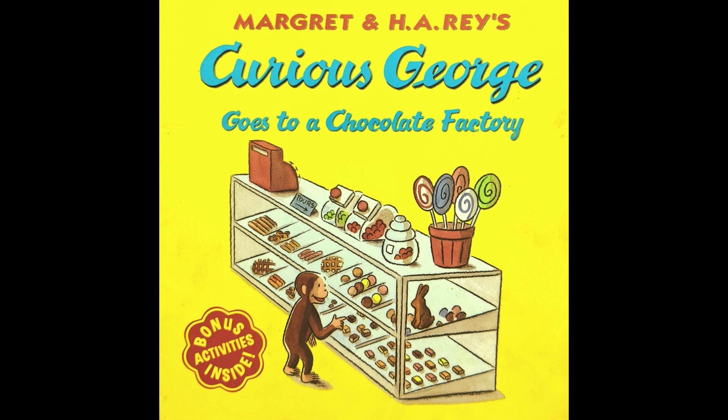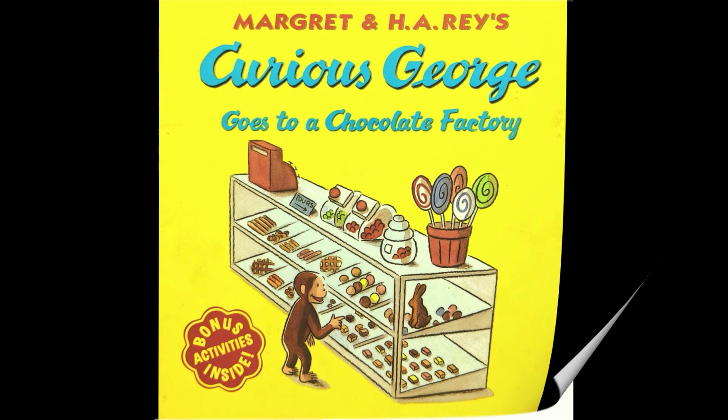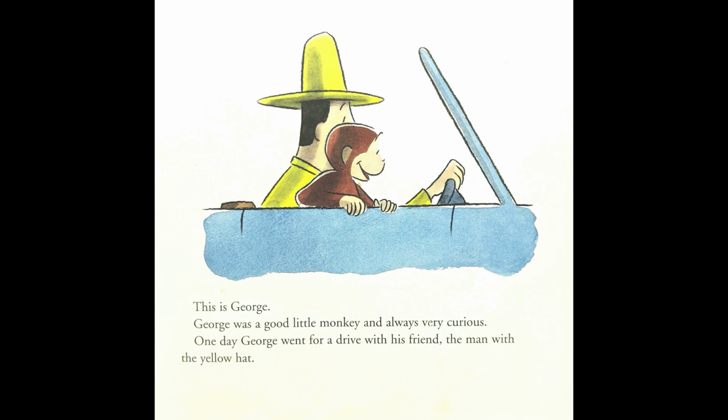Curious George goes to a chocolate factory. George is a very curious monkey and he likes to poke his nose around everywhere. What does he do in the chocolate factory? Is he well behaved or does he create chaos? Let's find out. This is George.